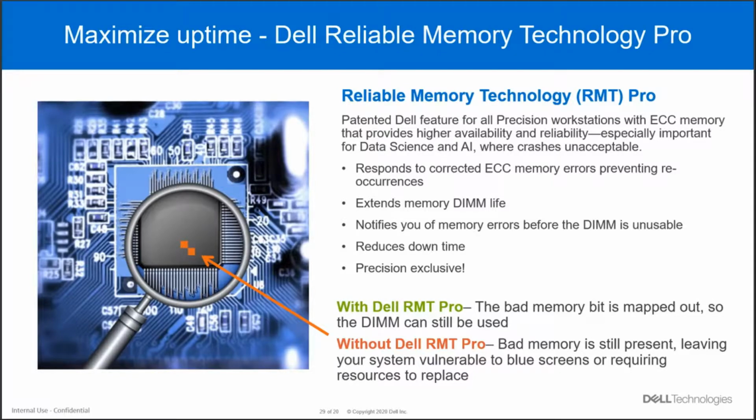We go a step further with Dell workstations, which we think would really be useful for these mission critical AI deployments, which is that we have a technology called Reliable Memory Pro, where not only do we identify the bad bits, but we'll actually map around them in much the same way that you may be familiar from back in the days when you had spinning drives, maybe you still do, and you find a bad sector, the way that you can map around that. Well, that's really the same thing we're doing here.